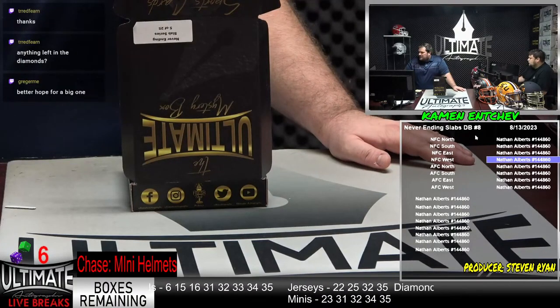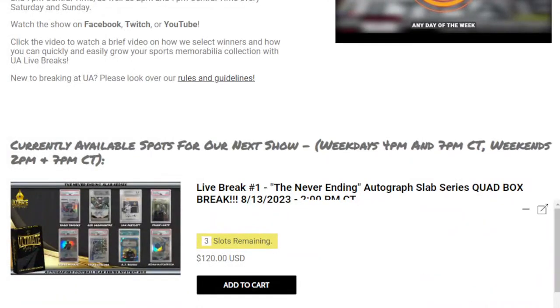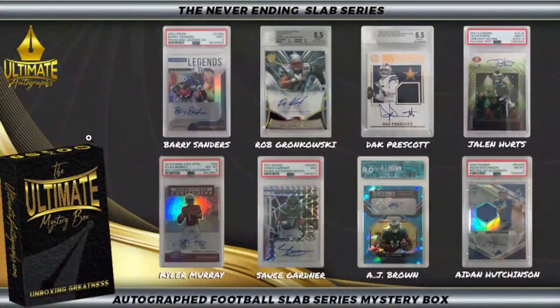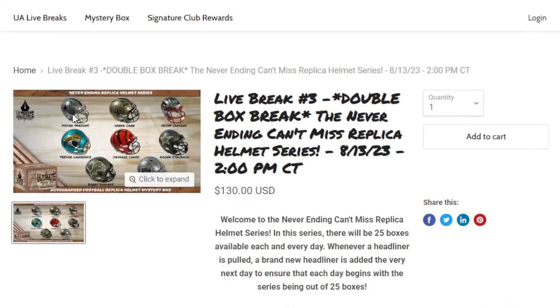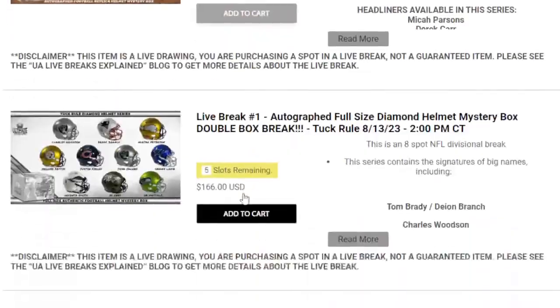All right, Steven, let's take a look at the break page. We got 3 spots to go in that quad box break in the slab cards. 3 spots left, still looking for the Aidan Hutchinson card. We have 8 to go in the can't miss double box break. 21 boxes left, all 8 headliners left: Micah Parsons, Derek Carr, Deion Sanders, Trevor Lawrence, Ja'Marr Chase, Roger Staubach, Barry Sanders, and Jerry Rice.